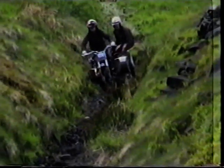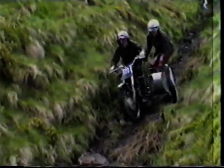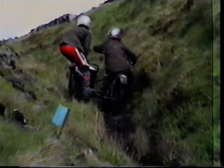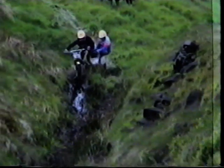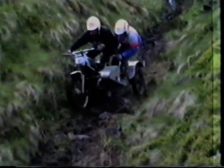Adrian Moss and M. Whitten on their Ariel outfit from Stroud. Well, there's a good ride in the bottom section, but digs it into the bank. Struggling now. W Hawks and the Yoke BSA. Plenty of grip there. They come from London.